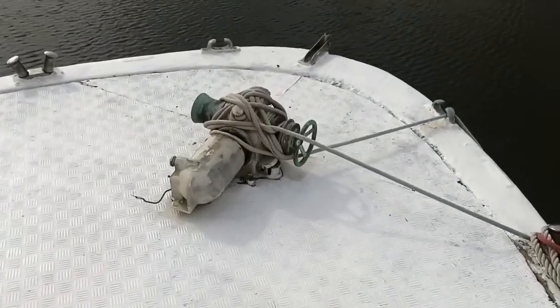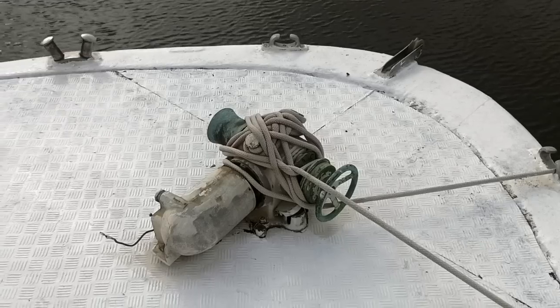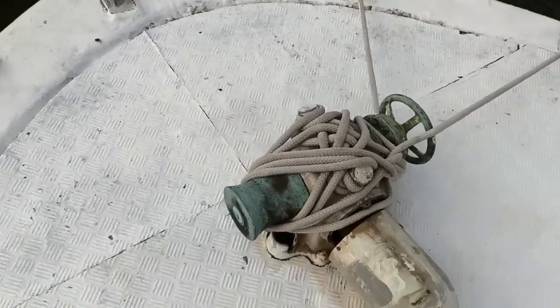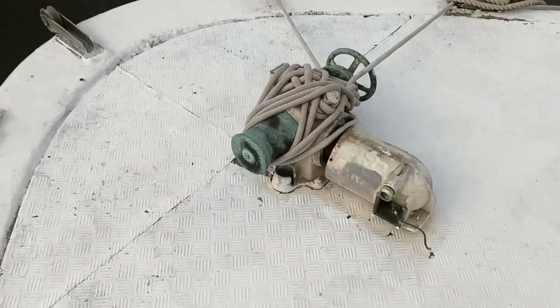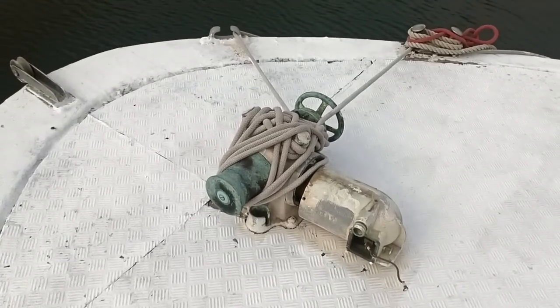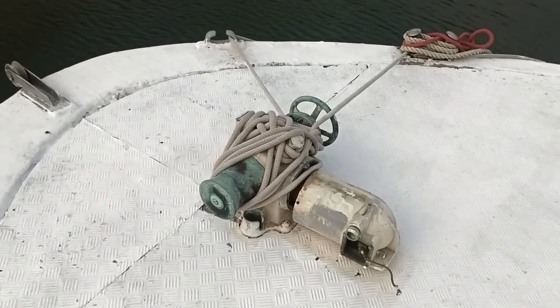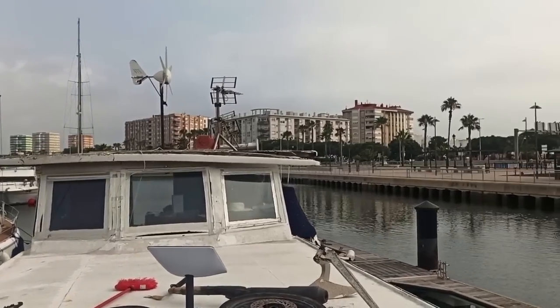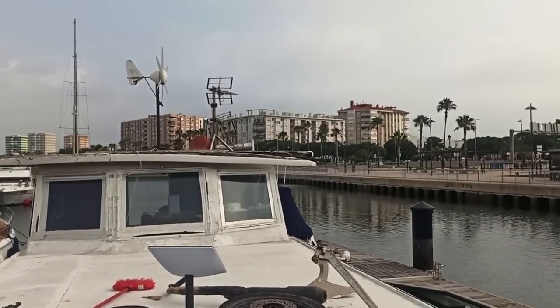There's the winch. That's all bronze. This is all from the 1960s. This boat is a late 60s boat. That still works. I stripped it, connected it to a battery, and it actually works still. Well, it did last time I played with it. You can see the roof's hanging off a bit there on that corner, so we need to address that.